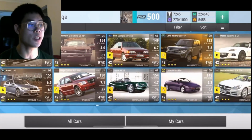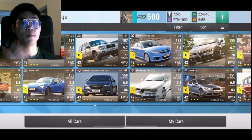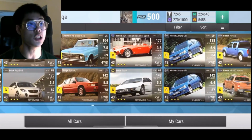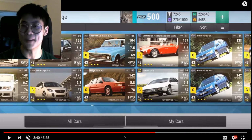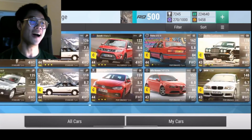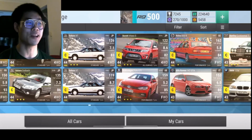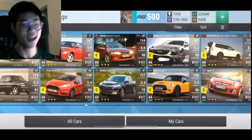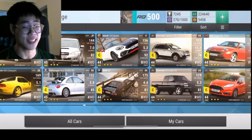We see some very nice key cars like the Caliber, the Chevrolet El Camino. We also see the Pontiac GTP as well as the Nissan Almera. Once again, do look out for the Nissans. He has a lot of them. I think this is one of the only garages that I know that has actually gone and collected all the Muranos, and I think he has all the Muranos maxed out as well.